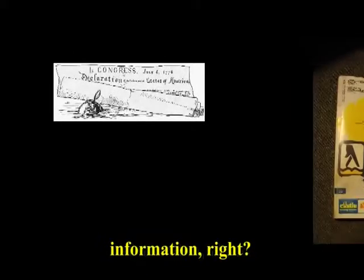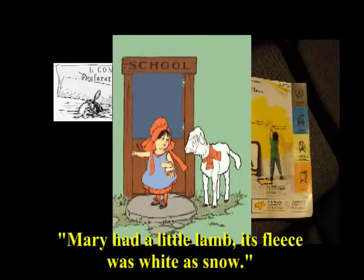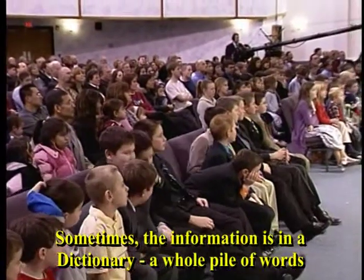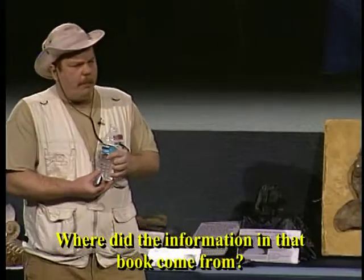A telephone book has a lot of information, right? Or sometimes the information can be in a book, and the information is something like, Mary had a little lamb. Its fleece was white as snow. That's information, right? I didn't know Mary had a little lamb. Well, maybe you did. Sometimes the information is in, for instance, a dictionary. There's a whole pile of words with a whole pile of information in there. Where did the information in that book come from?